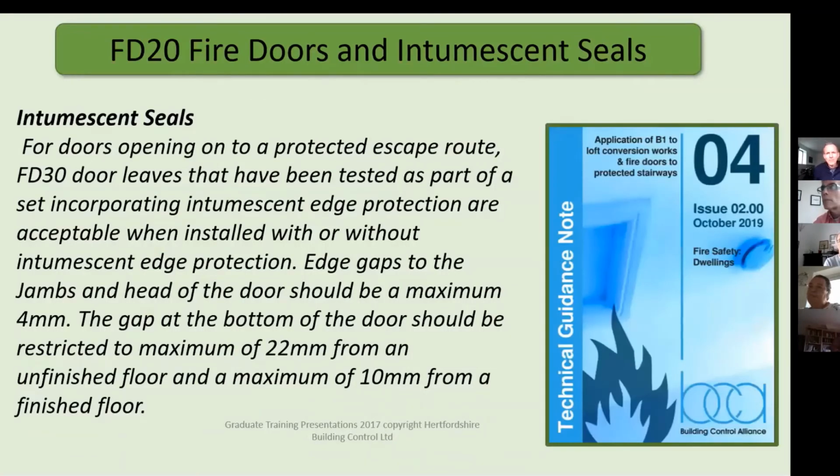FD20 doors. Now, when we discuss fire doors in loft conversions, it's often an issue that comes up that confuses people, the terms FD30 and FD20. One of the points I make to our new surveyors and graduates when we train them is that a fire door is only a fire door if it has been tested in a kiln to BS 476 or an equivalent harmonised European standard, and that's by an accredited laboratory. And then it's only a fire door if it's fitted in the same way as it was tested, using the same hardware, same frames, etc., etc.